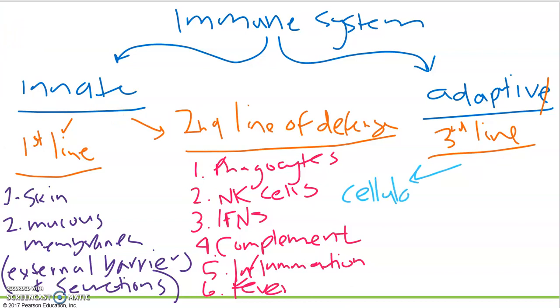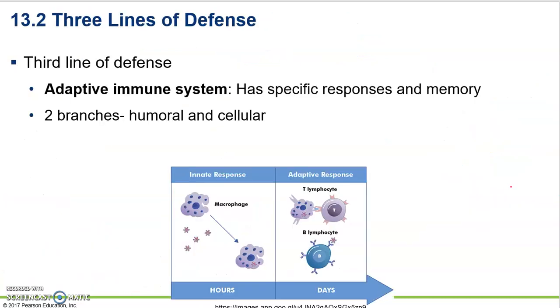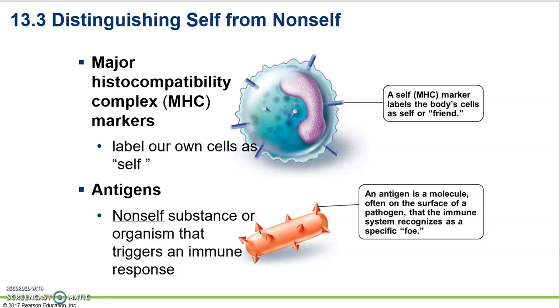Cellular or cell-mediated, and humoral or antibody-mediated. These are going to be different lymphocytes that help with each. I'll add those in. Okay, so let's go on. So let's talk about how they distinguish self from non-self and what they do.